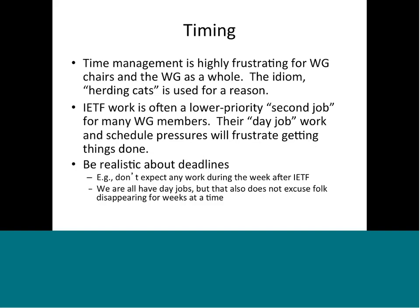Timing is a big problem in IETF in general. We tend to call it cat herding for a good reason. And one of our biggest problems is that IETF is not usually somebody's first job. It's usually a second job at best. And day job work and the scheduling that's associated with day job work is going to frustrate things getting done.